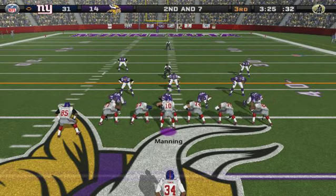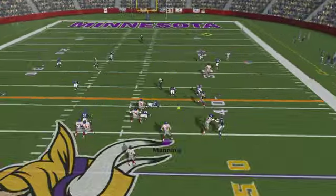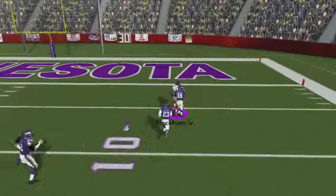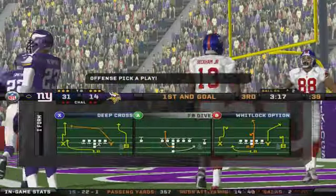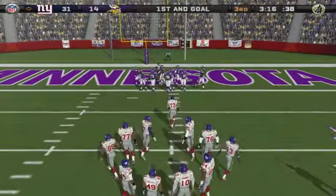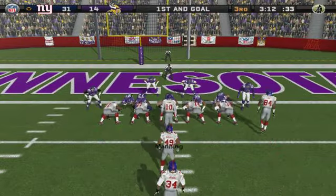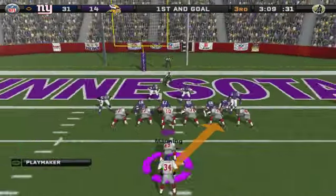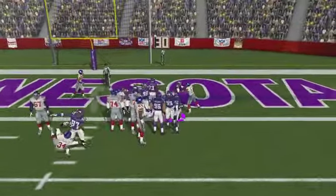Minnesota comes out in a 4-3. Hand off to the tailback. Fakes the handoff. Looking deep to the right. 5. This one will be spotted at the 2. And so that makes tackle number 6. It's 1st and goal at the 2-yard line. Number 34 in the backfield. Looking for the goal line. And he's in for the score.